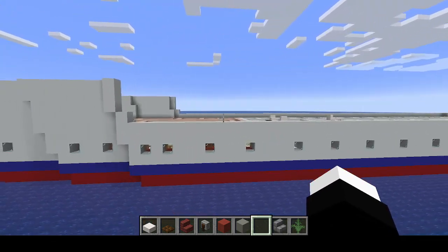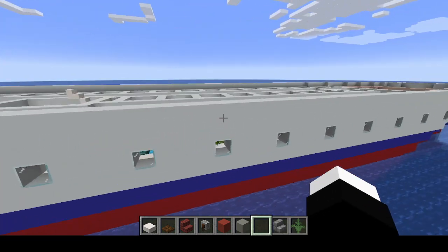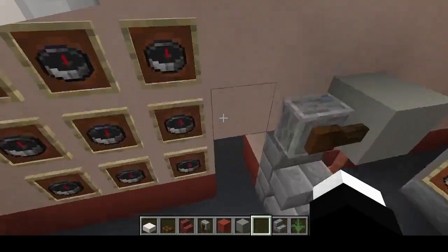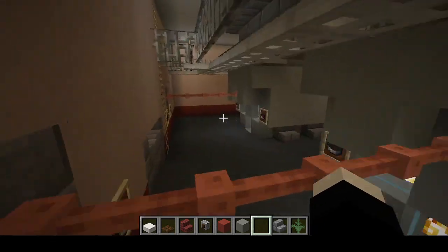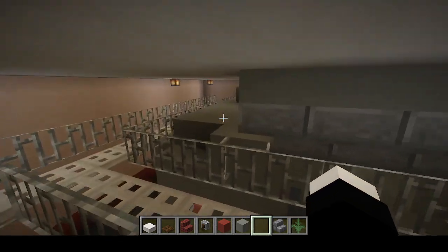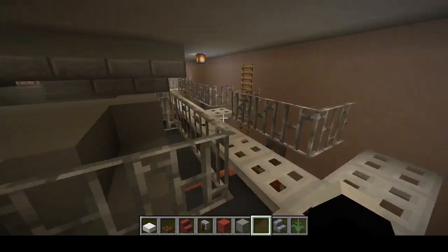So, gonna just kind of hop up and over so I can show you all what the lower decks look like now, because they all have roofs over them. So here's the boiler room. Here's what it looks like. It's a lot darker, a lot dimmer. I'd say it turned out pretty well.